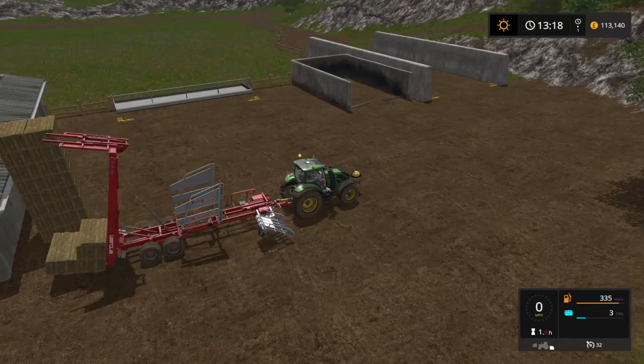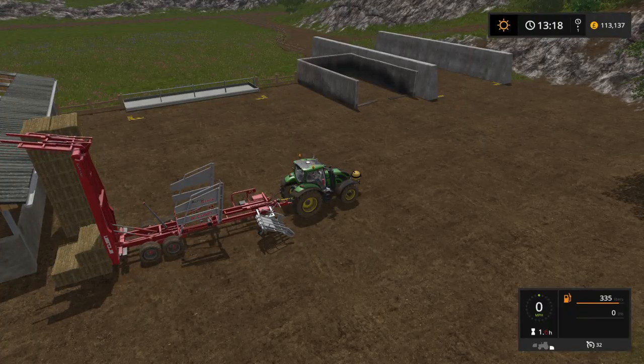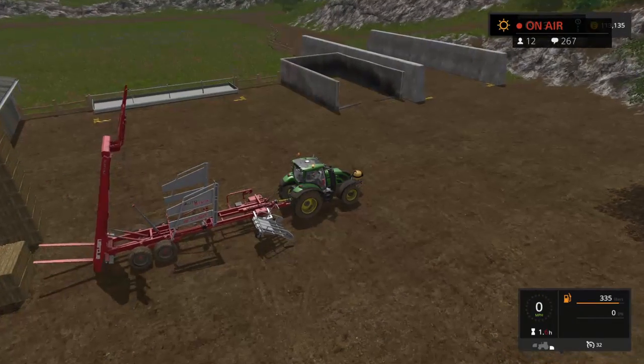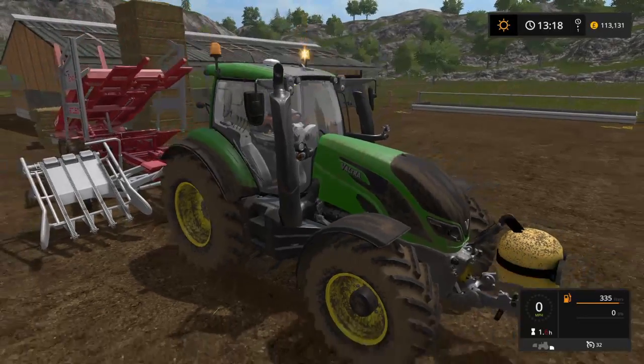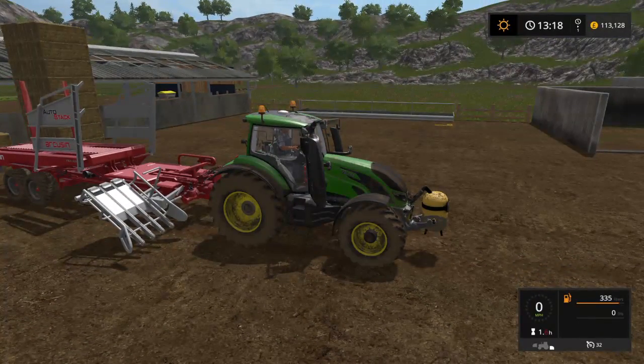Right, we'll just drop these 3 here for the time being, I think. We can leave the John Deere / Valtra down here. Once it's reset itself.